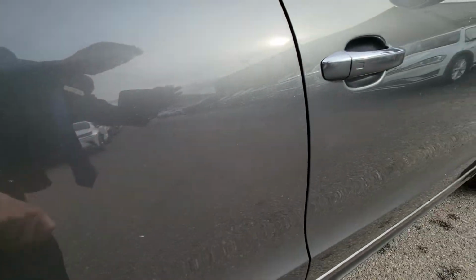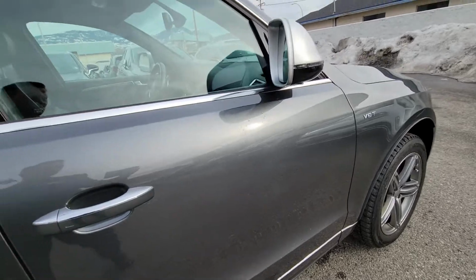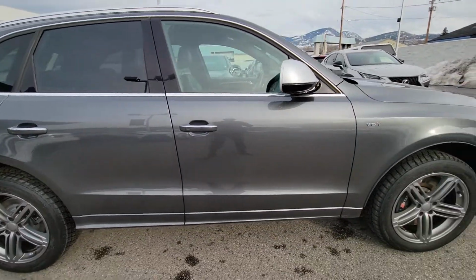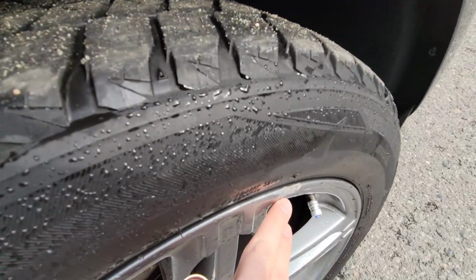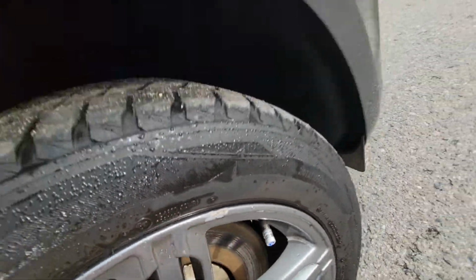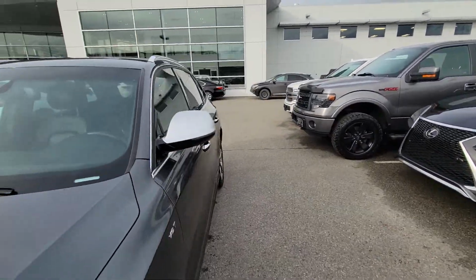A minor little mark right there, and just right there as well. Tiny mark there, and just one there as well. So what I'm trying to do here is just point out anything that I would want to know about if I was looking to purchase this vehicle. And again, one minor curb right there. So that's the exterior there, so I'll hop around to the inside just so you can see the interior of the vehicle.